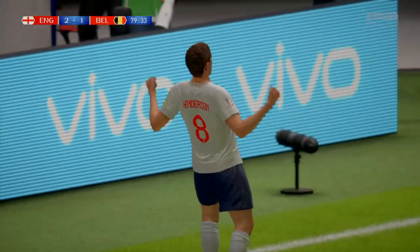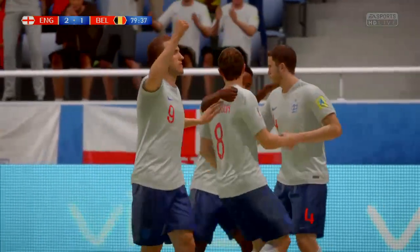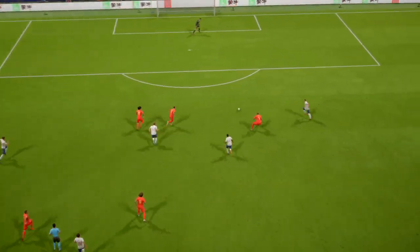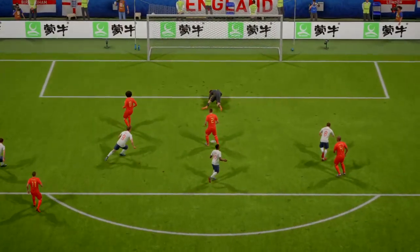Well, the supporters are going absolutely nuts. They can't believe it. Well, it's a very good goal and much deserved the way the team are playing. Yeah, the stats don't lie. The number of shots on target. No surprise that they've scored.